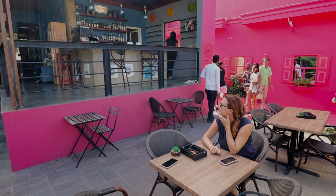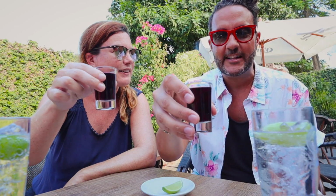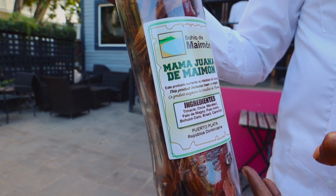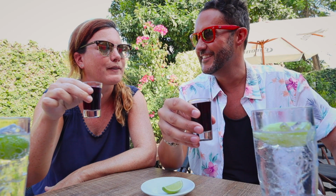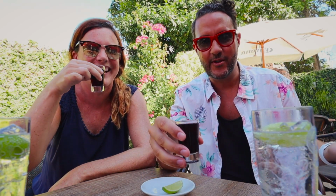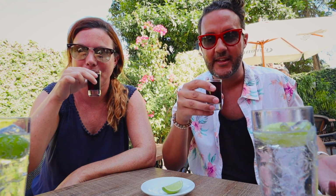Well, here we are. We thought we'd finish off with a little Dominican drink. It looks like a shot. Well, it is in a shot glass, but this is called a Mama Juana, and it's a very typical Dominican drink. It is made with red wine, rum, honey, and some special herbs, apparently. When we ordered it, they actually laughed at us. I think it's considered kind of an aphrodisiac. However, it seems to be a very typical Dominican drink. So let's give it a try.